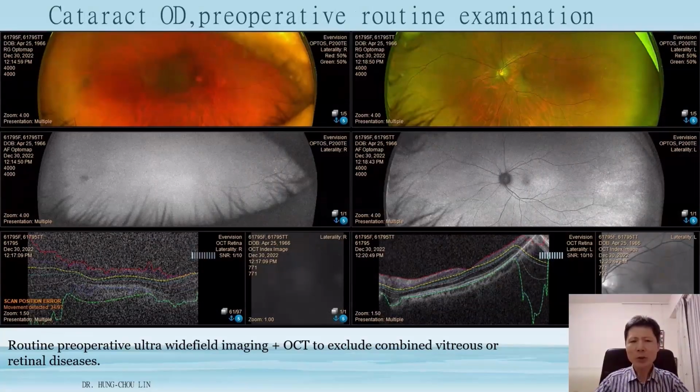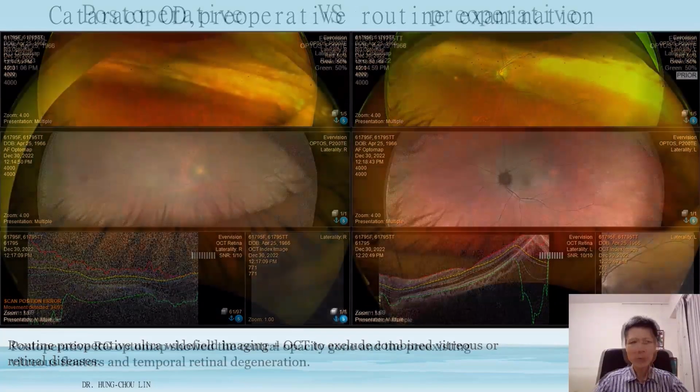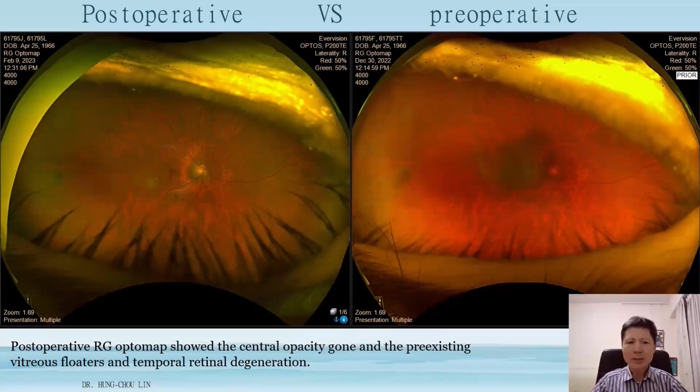On the right top, we can see a dense opacity cast by the cataract, and in the middle, the autofluorescence image was also blurred. And at the bottom, the OCT image was also disturbed. On the left side, the postoperative red-green Optomap shows the central opacity was gone, and the persisting vitreous floater and the temporal retinal degeneration were shown.